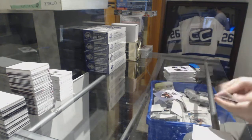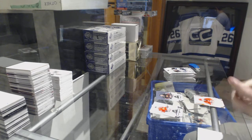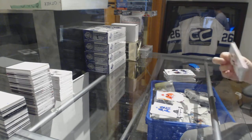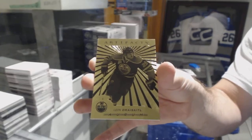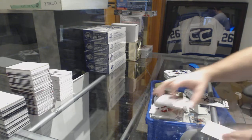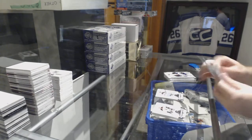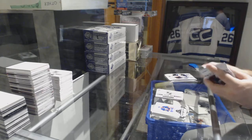We've got Chicago Blackhawks Bob Probert /599. Number /55 orange rookie for the Carolina Hurricanes, Lucas Walmark. For the Oilers, we have an Orem of Leon Draisaitl. For the LA Kings, dual jersey auto /99, Jake Muzzin. Rookie redemption number 211.